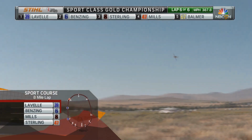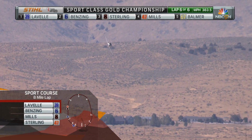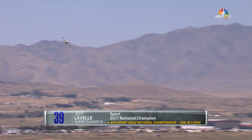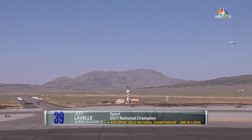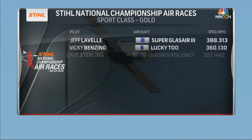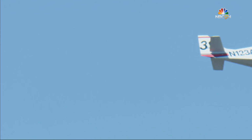All right, well, looking for now his 6th national championship, winning the gold here, just seconds away for Jeff Laval from Mukilteo, Washington. His Super Glass Air 3, bringing it right past the crowd here. Checkered flag. And there it is, your champion, gold champion here in Reno, Jeff Laval. Race 39, the Super Glass Air 3. Look at that time, he's been doing that all week long. 30 miles an hour or so faster than the rest. Absolutely dominant in the sport class, your gold champion.